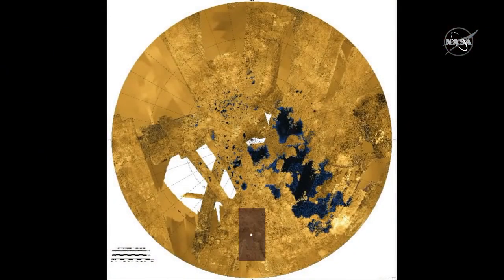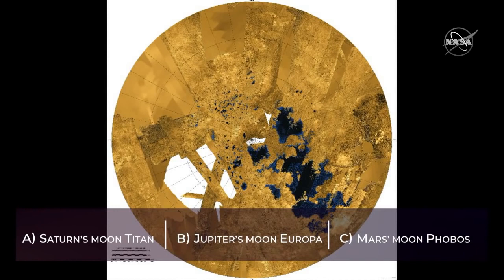Oh, look at that. All right, so there are other seas on planetary bodies too, but they may not be made out of water. So where do you think that these seas are? Is it A, Saturn's moon Titan, B, Jupiter's moon Europa, or C, Mars' moon Phobos? Is it Titan? Is it Europa? Or is it Phobos? And the answer is A, Saturn's moon Titan.